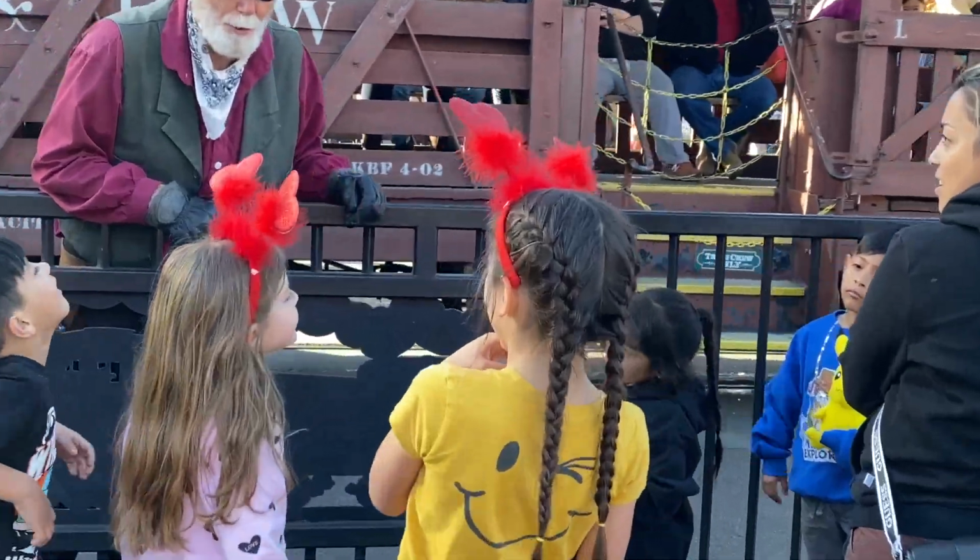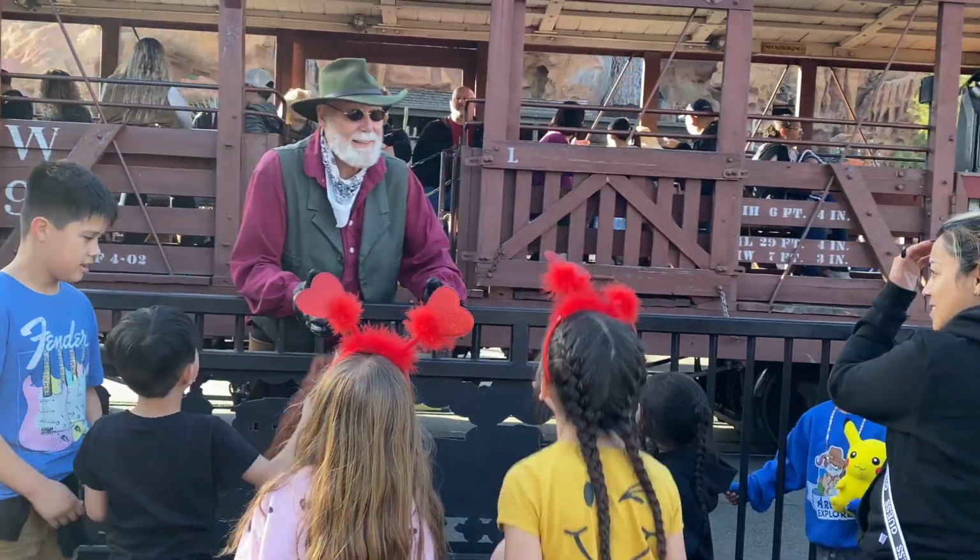27. It's so fun to watch the Knott's performers, especially in Ghost Town, interact with the kids.